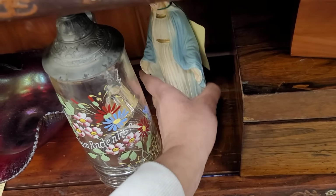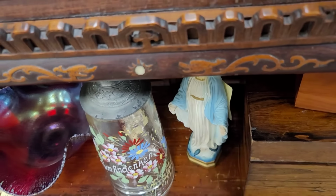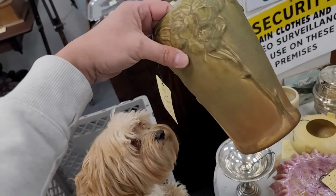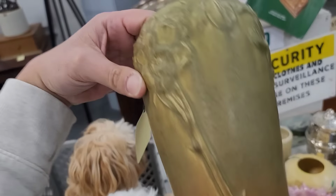I do want to check out the chalkware Mary back here. Oh, her nose is missing. She's been beheaded at one point. Now I do see this. I like those colors. Look at that, it's pretty. Oh, it's Rookwood. Earlier Rookwood, as a matter of fact.